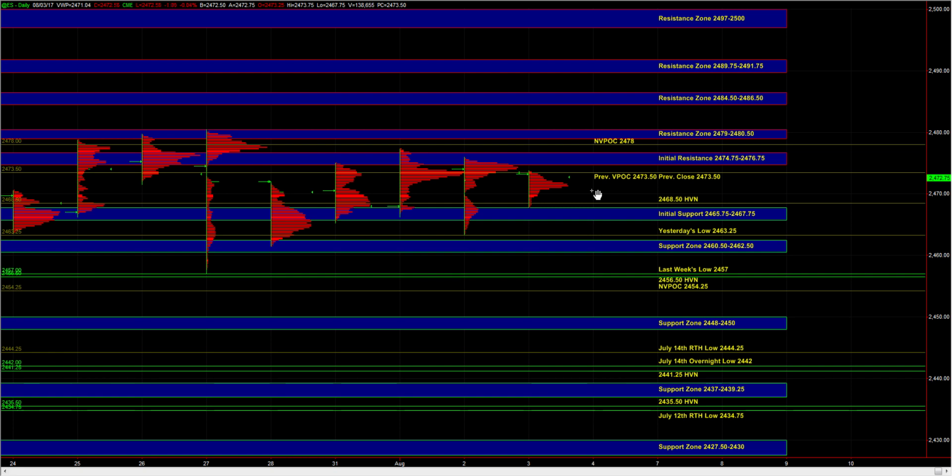I think it's also going to be helpful to keep an eye on the Russell. We saw a short-term balance breakdown take place in the Russell yesterday, and continued selling in the Russell could limit the upside in the S&P and drag the S&P lower with it.